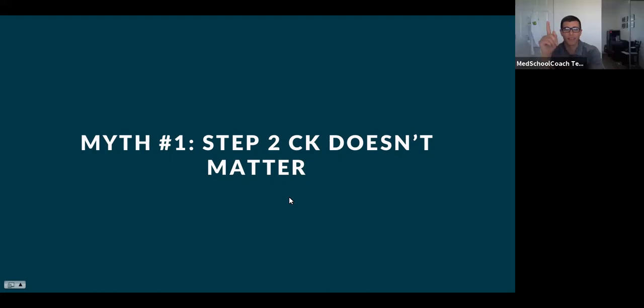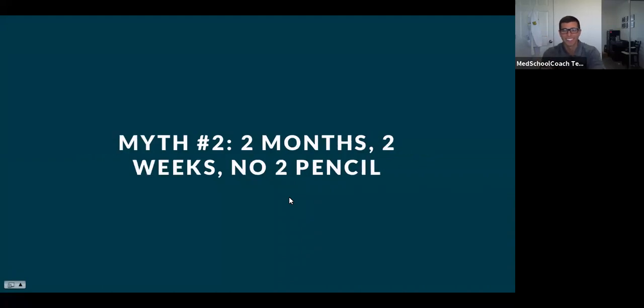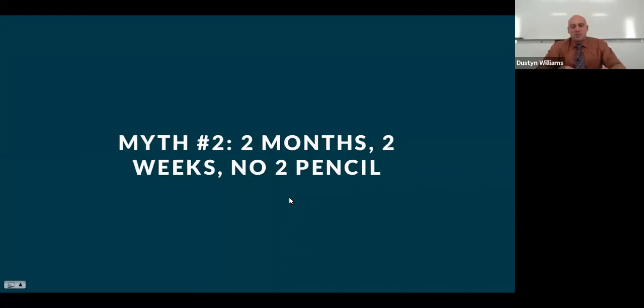Great. So we're saying this myth is dispelled. Step 2 CK does matter. And number 2: 2 months, 2 weeks, number 2 pencil. That's 2 months for step 1, 2 weeks for step 2, don't study for step 3. Because step 2 CK now matters, this is definitely a myth.